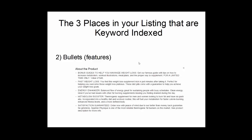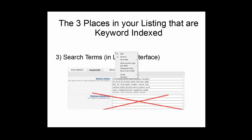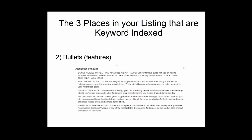But your bullets are indexed for search. A lot of people say they aren't, but I have tested it over and over and over again, and every time I've tested it, I've proven that bullets are indexed for search. If you don't believe it is, then show me some proof that it's not.